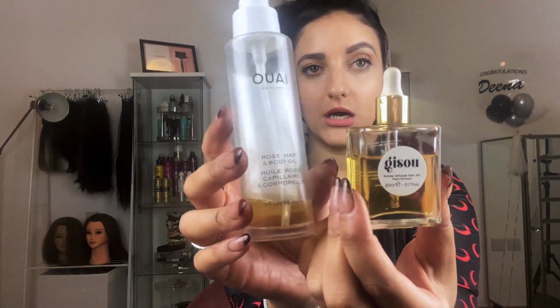So on the ends where they are quite dry, I'm actually running a pump of the Gazoo and a pump of the whey oil, mixing it together and just going through my ends that feel a little bit dry still. I never tried the whey one, but I'm really interested in giving that one a try.